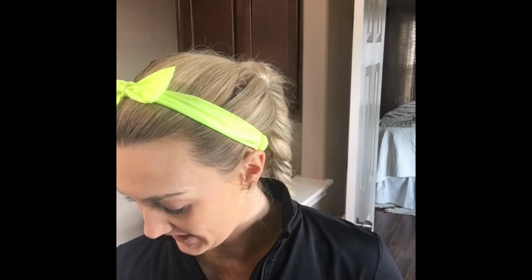Now, if you want to jazz that up just a touch for running to the gym, running to the grocery store, dropping those kiddos off, whatever it may be, you can juggle your brush and hopefully catch it. So I'm just going to take some of this Becca Cosmetics blush just right here on the apples of my cheeks. Couple of light pats. Going to quickly throw on some lip gloss.